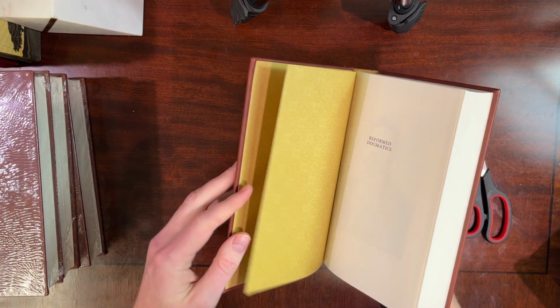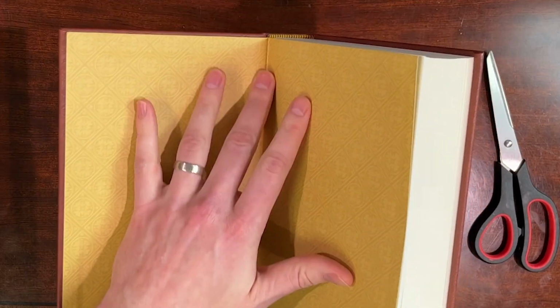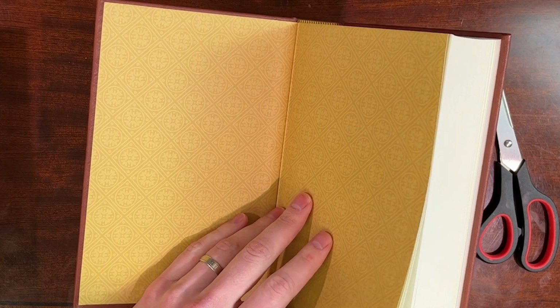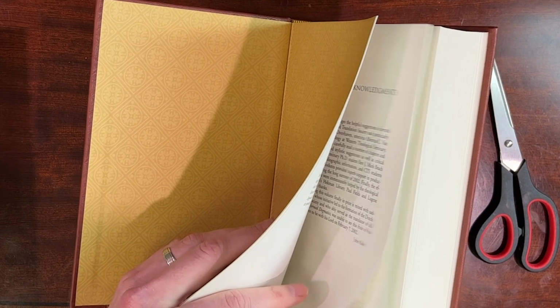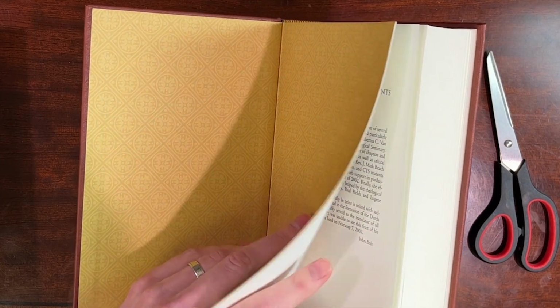So let me go ahead and get into this. So we have these custom design printed in sheets. And then it has elegant ivory paper. So it has nicer paper than the hardback editions with an eggshell finish.